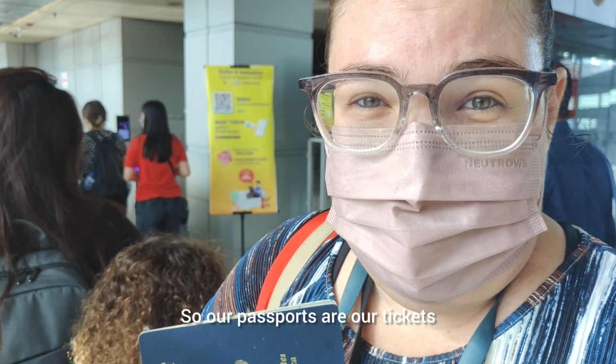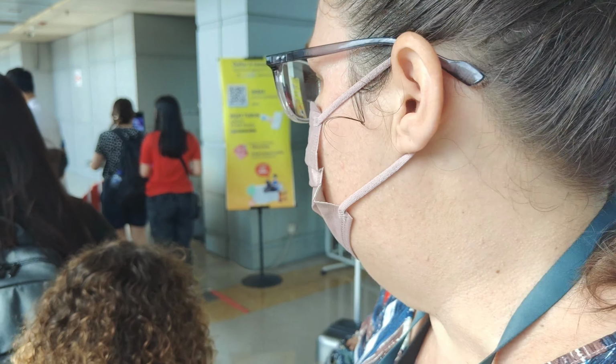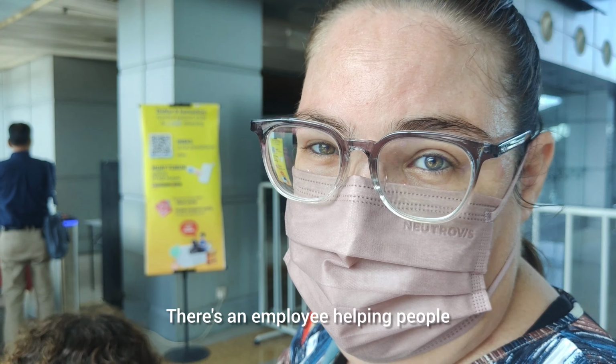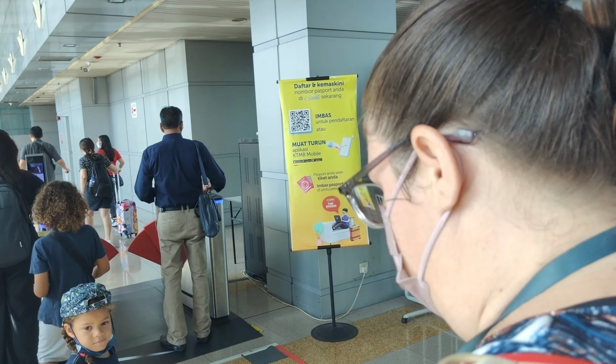So our passports are our tickets. We booked through the app and now we're going to scan our passports to get through. There is an employee helping people that are having trouble scanning or if they have questions or what have you. Stand behind the line.